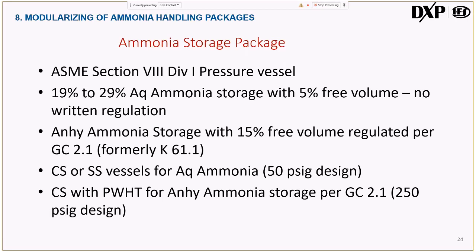Ammonia storage packages are built to ASME Section 8 Division 1 pressure vessels. You've got the 29% aqueous ammonia storage, which have about 5% free volume. There are really no written regulations on that. And anhydrous ammonia storage in a pressure vessel requires 15% free volume, regulated by CGA 2.1, which used to be the ANSI K61.1 standard.